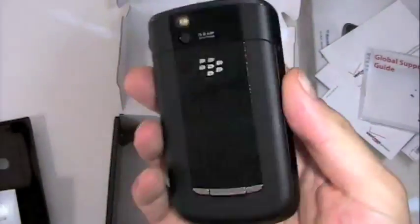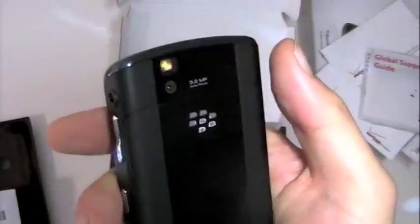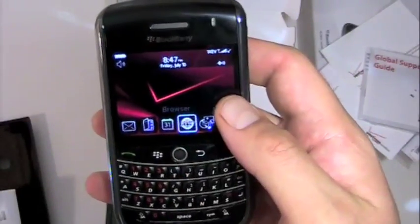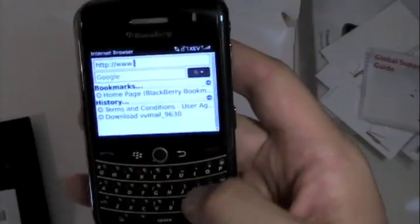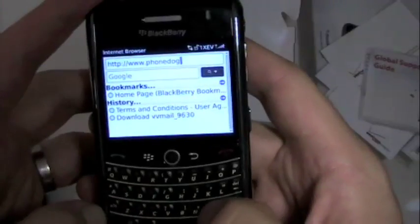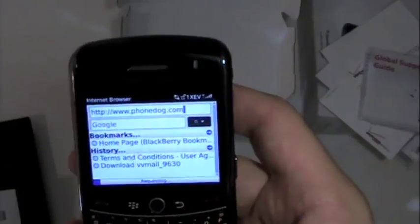$199 on contract July 12th. Again, 3.2 megapixel camera, autofocus, flash, geotagging. You got your headphone jack. You got your HTML browser. It's a BlackBerry through and through. Nice to see the new generation of BlackBerries coming to the likes of Verizon, because I know lots of you out there like to use the Verizon network.